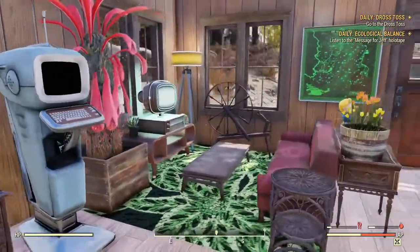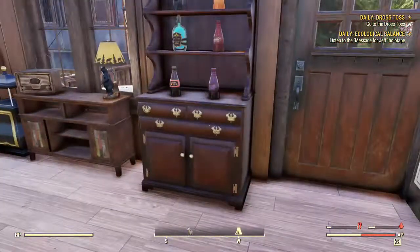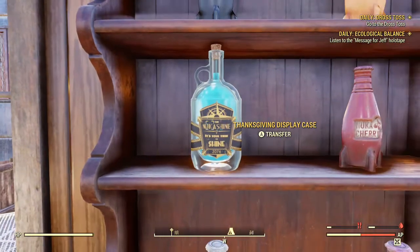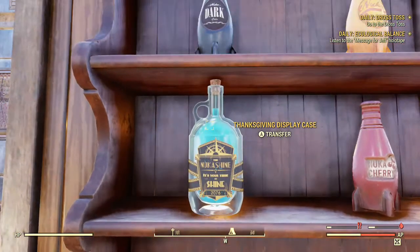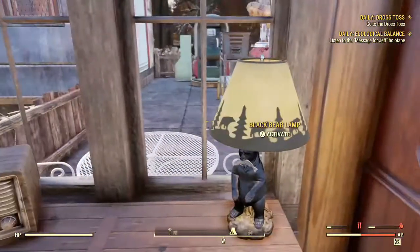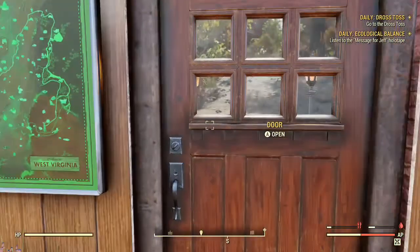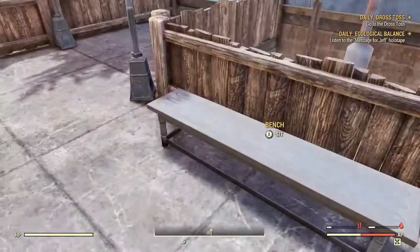In my living room, I will say this build was cozy. This part was cozy. I really liked the way this turned out. And yes, the Nuka Shine is technically Nuka-Cola, so I put it there. But yeah, I think that part of the house is really cozy. I like the way that turned out. I like this little walkway too.